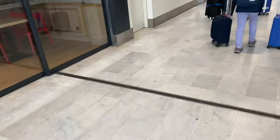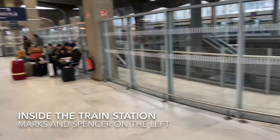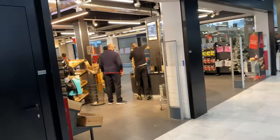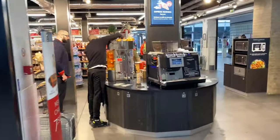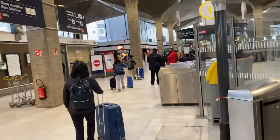Now that you have entered, this is what the terminal looks like, where you take the RER trains to Central Paris. But we're not taking RER today because we're already at the airport. On the left side is a Marks & Spencer where you can get food. It's reasonably big, with reasonable prices for an airport. Where we're heading is the CDGVAL, which is the airport transit system. Automated, runs around the clock.